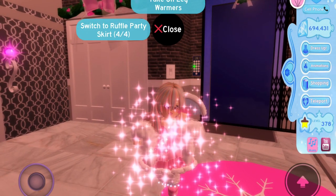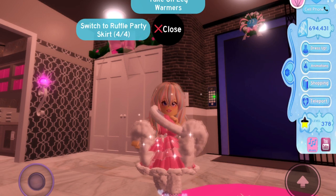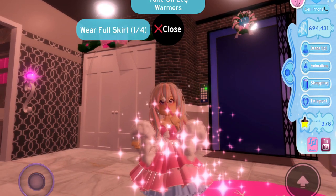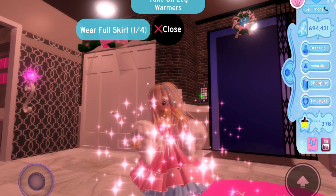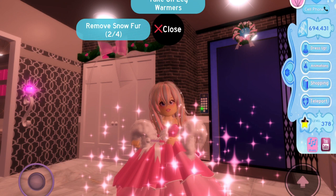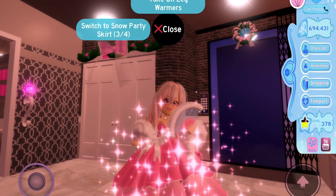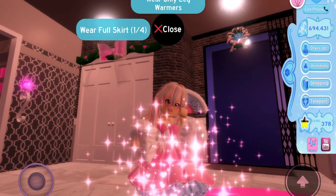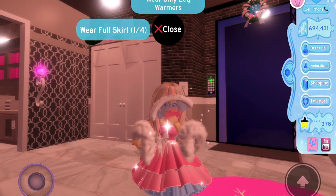As you guys can see here, there are a couple different toggles and you can really see the shoes in this one, but I love the way that the skirt is so versatile. You can wear it a million different ways. I really like this one the best. I don't know what it's called. It's not the full skirt. It might be like the ruffle party skirt or something like that. Yeah, ruffle party skirt. I would recommend that one for sure, but all of them are really cute.